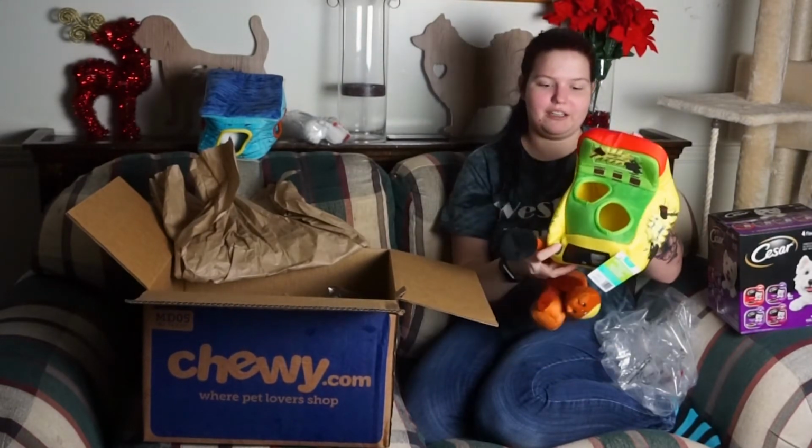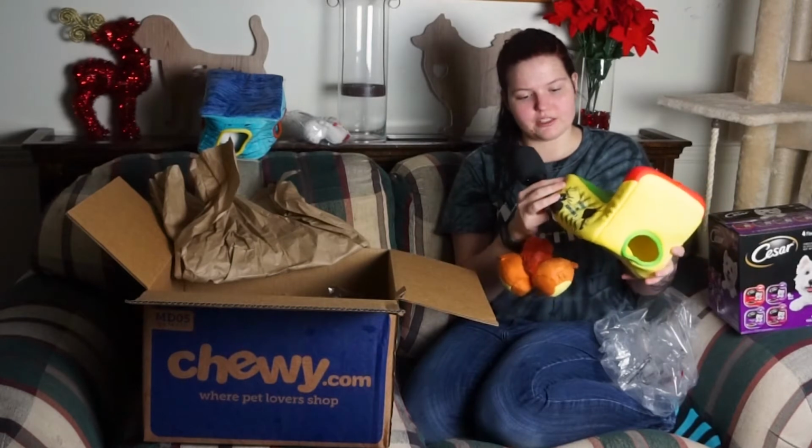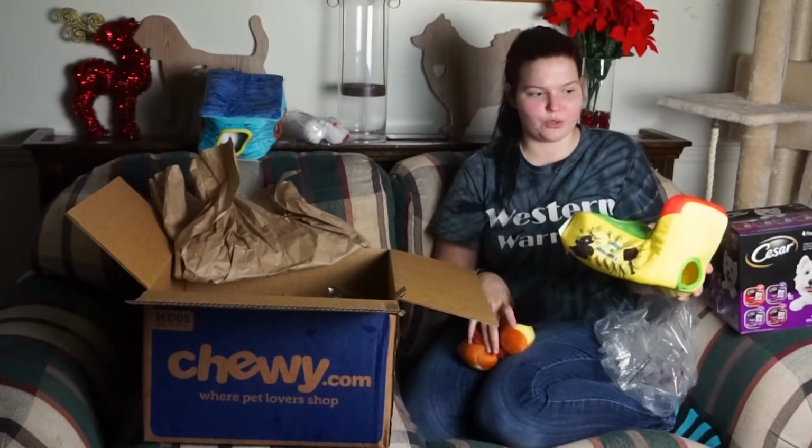And so it's just these 3 little squirrels and a little like whack-a-mole hammer and this little arcade thing. So I thought that was cute. There's a hole in the back, there's 2 in the front, and yeah, it's just this cute little thing. This is from Frisco. It's the Retro Hide and Seek Plush Smack-a-Squirrel Puzzle Dog Toy.